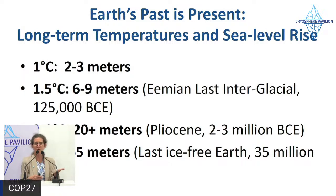If we reach 1.5 and bounce off it like a guardrail, which is the way Jim Skea, one of the IPCC vice chairs, puts it, we bounce off, we come back down again. Can we prevent that 6 to 9 meters, or is it immediately committed? We really don't know the answer to that. I think most cryosphere scientists would say, we don't know, it's highly uncertain. But they would also say that, probably if we stay at 1.5 degrees for longer than 200 or 300 years, then we're looking at committing this.